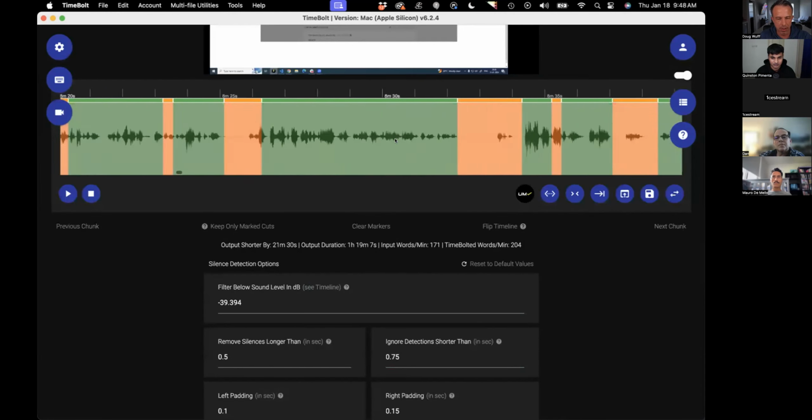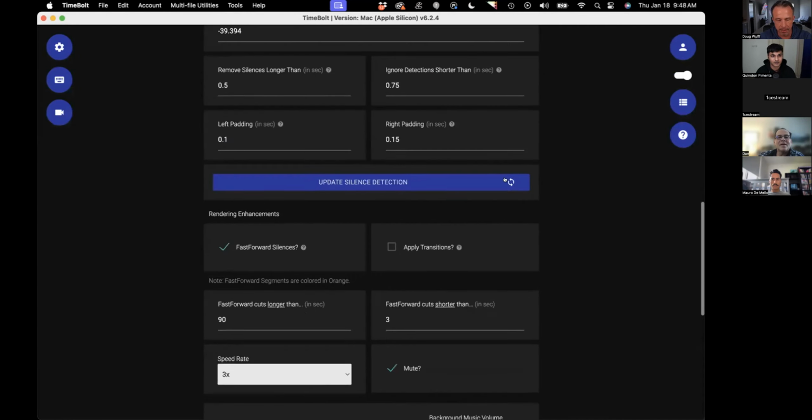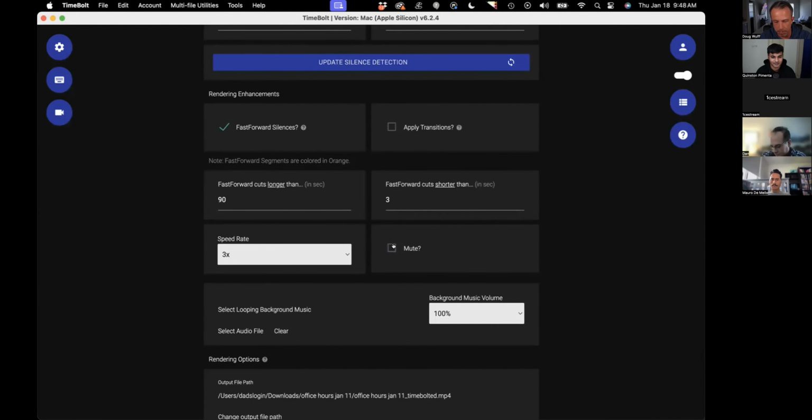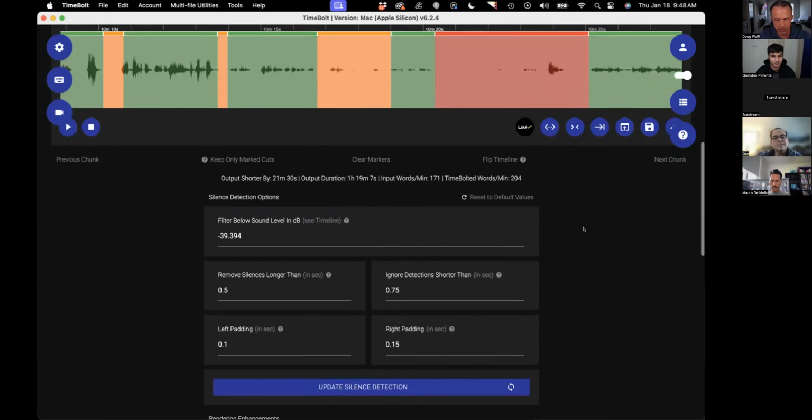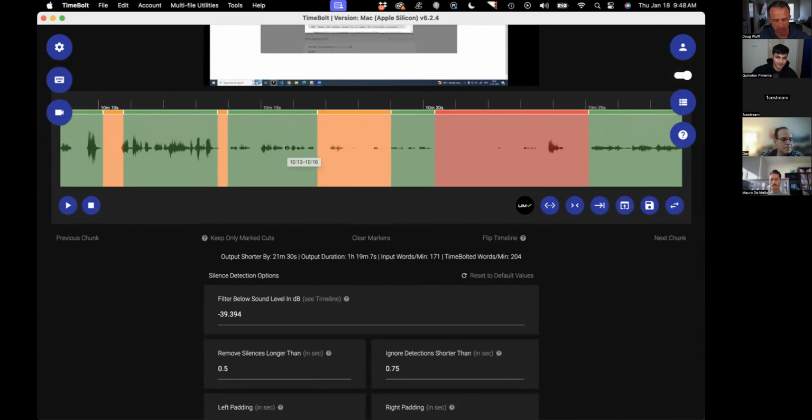They turn orange. Anything less than 3 seconds is sped up by 2, 3, or 4x. You can maintain mouse clicks and action in the gameplay. I wouldn't mute it. I'd unmute it because you're still going to keep the gameplay audio. There's not going to be a big silence or cuts in it.